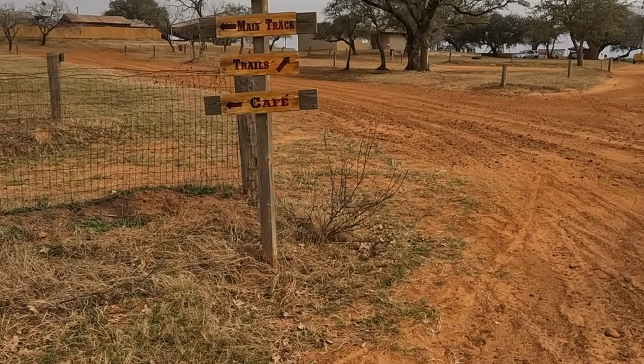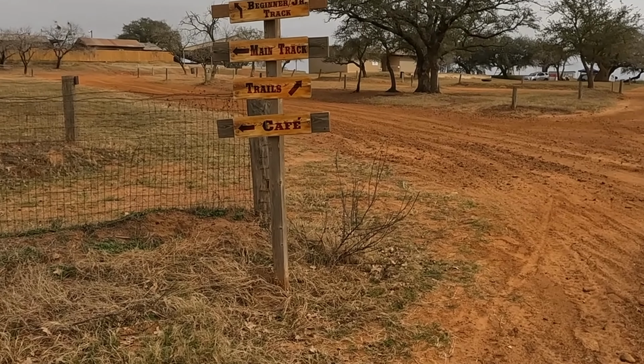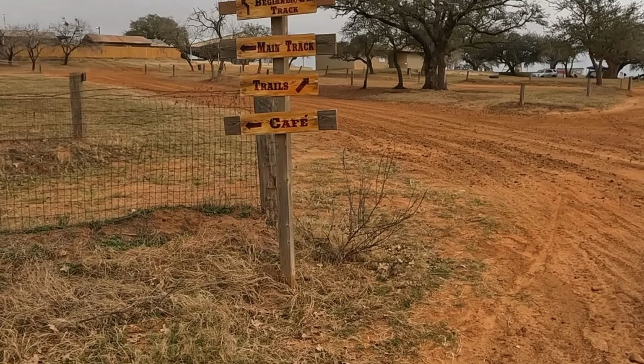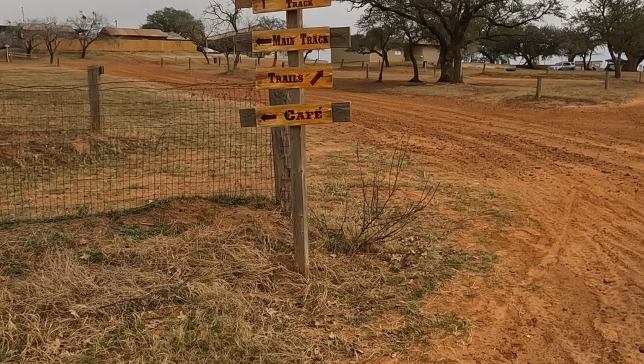The map, when you first get here, there is a map at the check-in booth. I think they have paper copies too, so you can ask for a map of the facility. That'll help quite a bit. But if you're new here, please ask, which direction does the track go in? That way you can be safe for everybody.